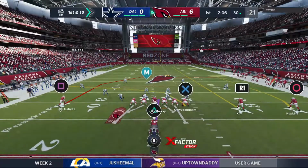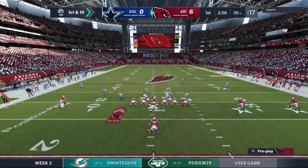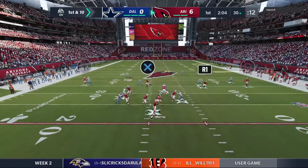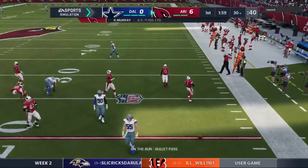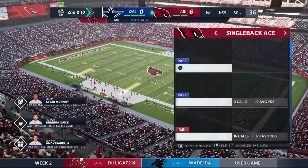Arizona's offense at the line, ready to get their drive started. Check it back. They fake the handoff. Now Murray. Flushed out right. And the tip there altered the ball flight, and it falls incomplete. It'll be 2nd down. Christian Kirk.